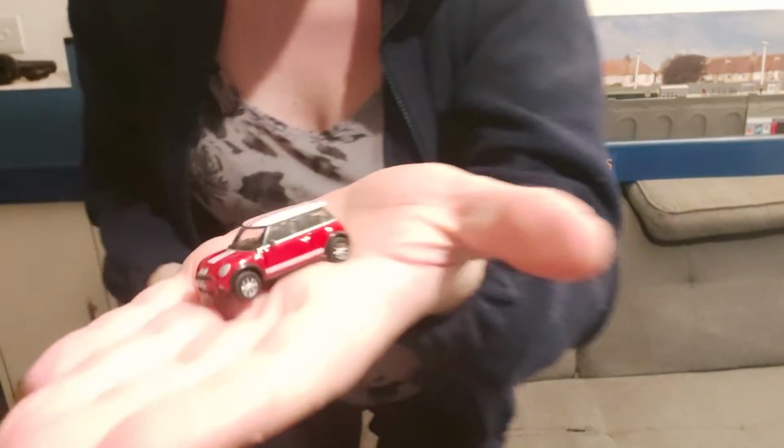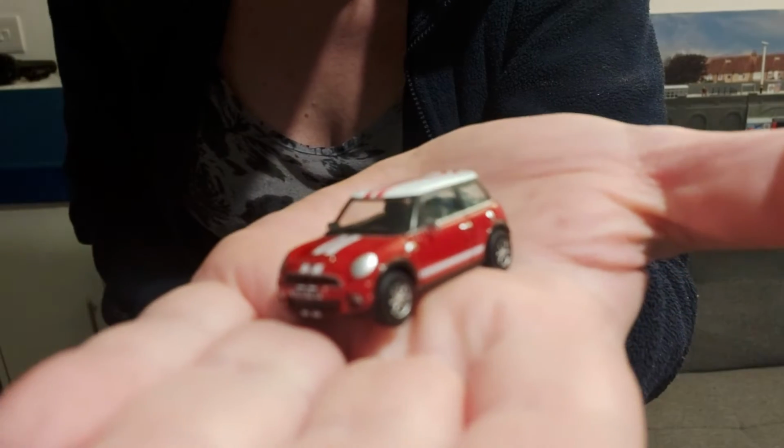I'm not really feeling it, so I'm going to put a bigger one on. There's going to be more changes down that end in any case, so that'll be for another video. But that was the reason why I went to see Paul, and also to get this. I'll just quickly show you. There's another little Mini Cooper for the layout.